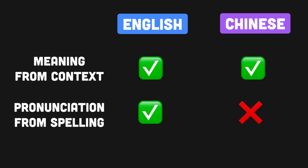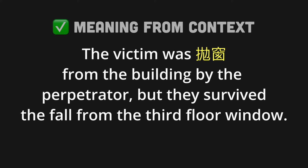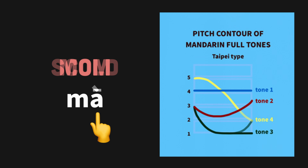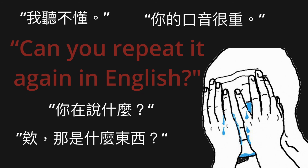However, in Chinese, this is not possible to the same degree. This is due to the mostly non-phonetic aspects of the script. Let's demonstrate by replacing the word from the previous sentence with its equivalent in Chinese. If you don't know these characters already, this roughly simulates the experience of coming across new characters when reading actual Chinese text. As before, we can still infer the meaning of this word from context. However, we have no reliable mechanism for determining its exact pronunciation without the use of an external dictionary. And the precise, terse, and tonal nature of Chinese means that the pronunciation of each character and word is even more important to know and say correctly relative to other languages. Trust me, anyone who has spent significant time in Taiwan or China knows this bitter truth all too well.